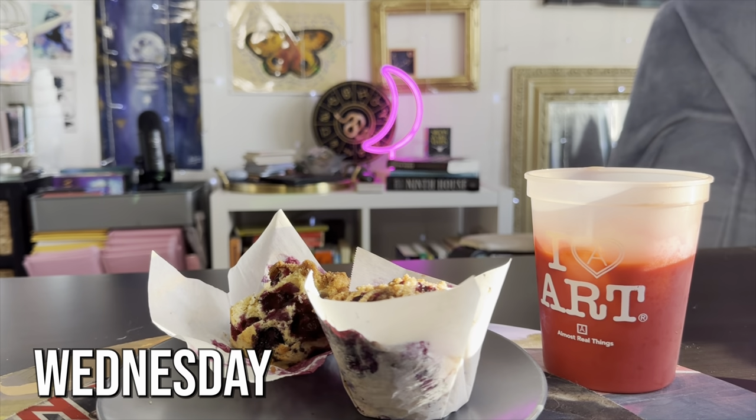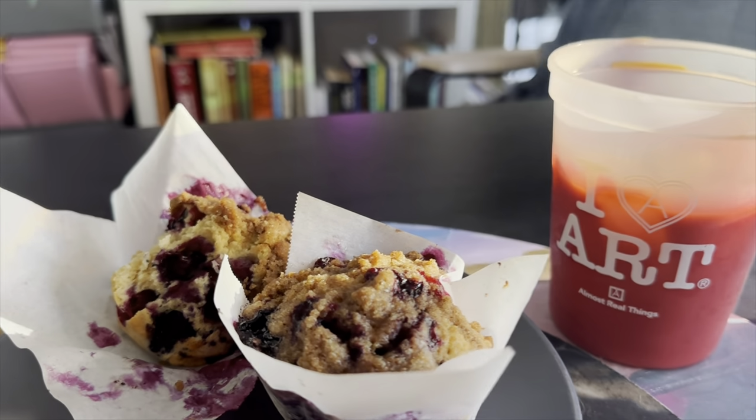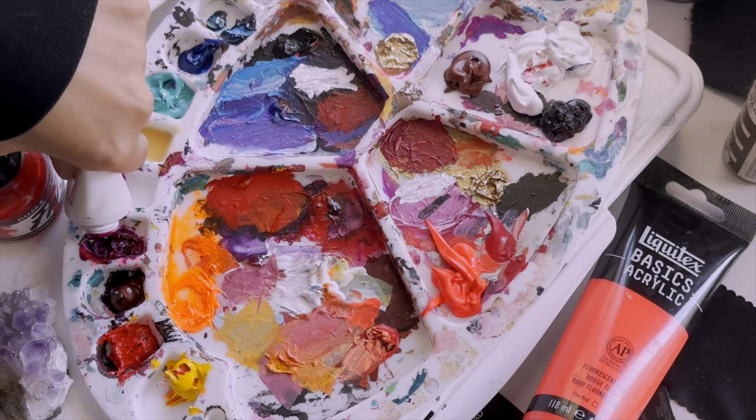Wednesday was actually my boyfriend's birthday, so it was a very chill day. I did a lot of baking. We didn't really do anything that extroverted, but the rest of the week after that, Thursday onward, felt kind of like a wash, which is funny because it was a pretty hectic week.